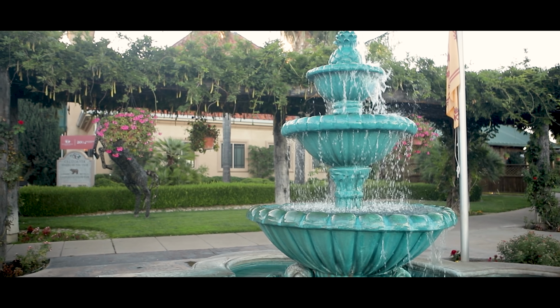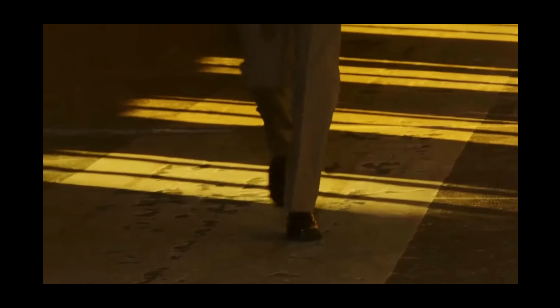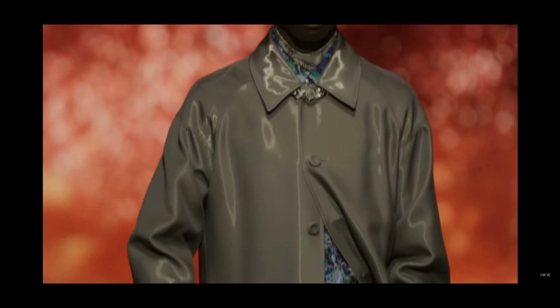Okay, let's talk about wide leg pants for a minute because they are literally everywhere. And some designers have taken it to an extreme where the pants are like 10 inches too long, but even some of the more conservative runway approaches are showing a pretty wide pant leg. I would love your feedback on this one specifically, so please leave me a comment and let me know your thoughts on the wide leg pants.